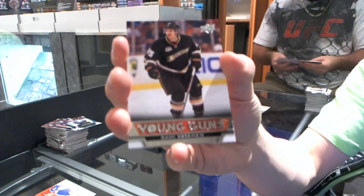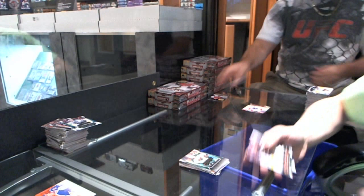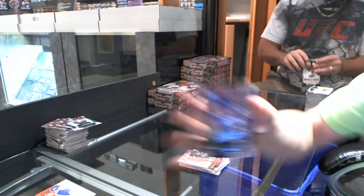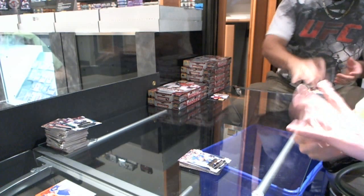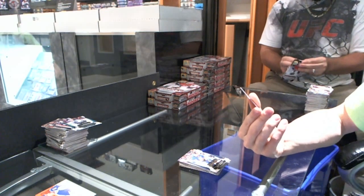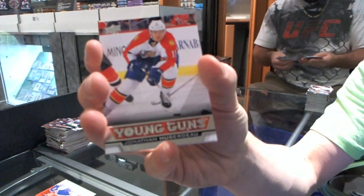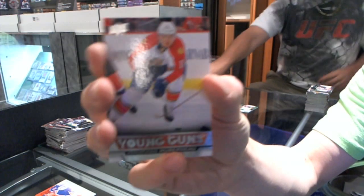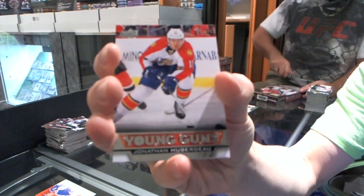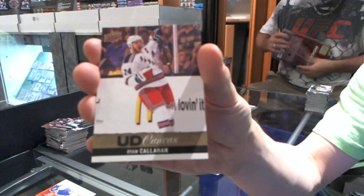Young Guns for the Anaheim Ducks, Sami Vatanen. And you forgot one more guy. Vatanen? All right, yeah. MVP for the New York Islanders, John Tavares. Speaking of Young Guns, we forgot about Young Guns for the Florida Panthers, Jonathan Huberdeau. You're in a lot of good jerseys. I don't know if this is coincidence or... Jonathan Huberdeau. And a Canvas for the New York Rangers, Ryan Callahan.